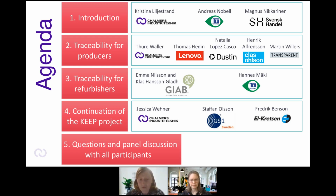After that, we will continue with talk about traceability for producers, where we will start with presenting a prototype that we have been developing in the project. It will be Ture Waller from Chalmers Industriteknik presenting that. After that, we will get some input from companies that have been testing this prototype. Lenovo, Dustin, and Transparent. Unfortunately, Henrik from Clas Ohlson is sick today.